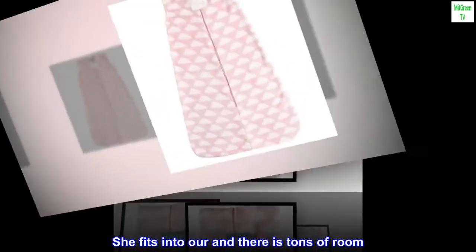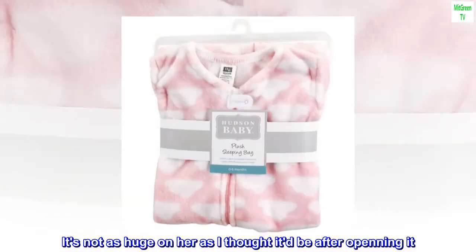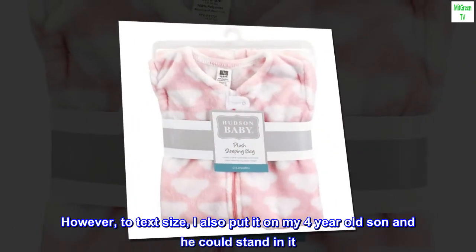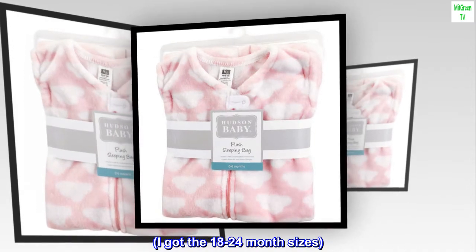She fits in it and there is tons of room. It's not as huge on her as I thought it'd be after opening it. However, to test the size, I also put it on my 4-year-old son and he could stand in it. So that gives you an idea on size. I got the 18 to 24 month size.